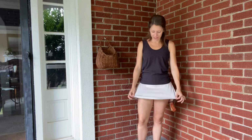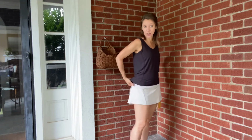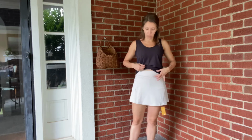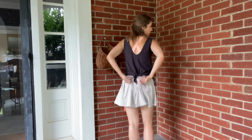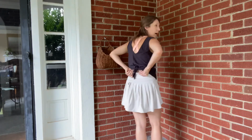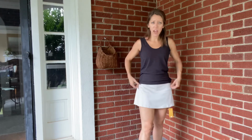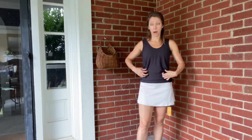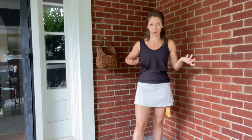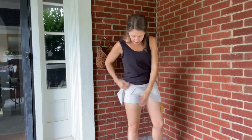Next up is this really cute tennis skirt or walking skirt or running skirt. So it's a flat panel in the front with a really wide waistband, but there's a ruffle detail in the back, which I think is really cute. It also has this hidden zipper pocket. I've paired it with the tie-back tank from Old Navy and just a really simple sports bra. I love this one from Old Navy. It does have shorts underneath.